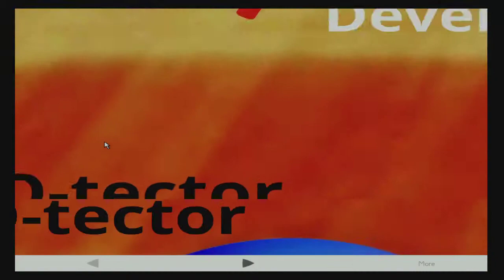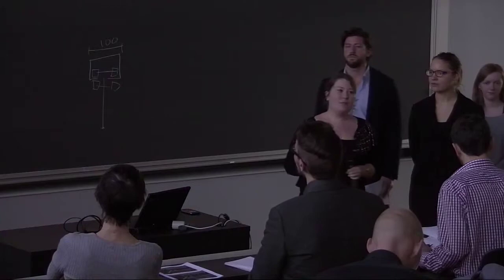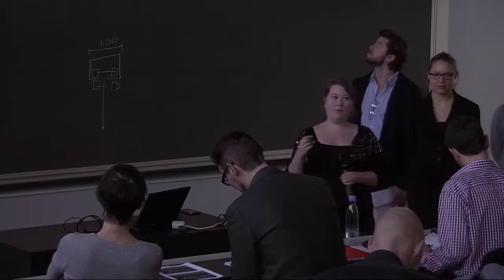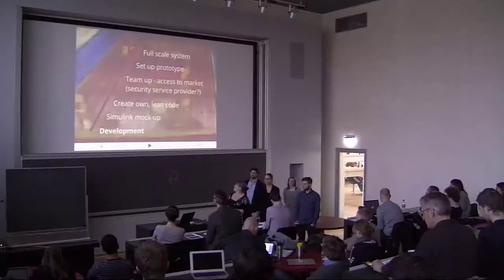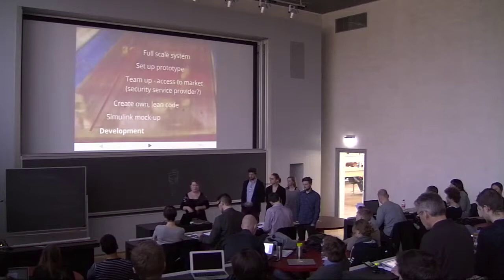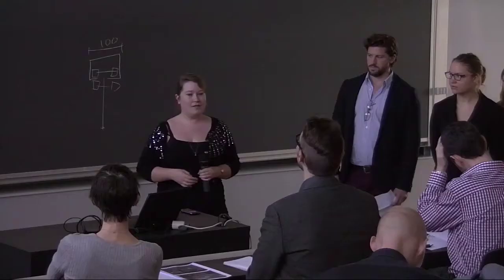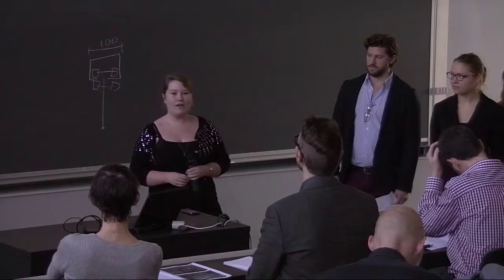And how to actually make this, we need to start at the bottom, how to develop this. We need to make this mock-up, we need to make this software. We need to find out if there are any patents or something like that that we need to consider. And we need to really make nice code so this software will actually work. And we would like to team up with somebody who provides security solutions for businesses that could need this. And we would like to set up a prototype.